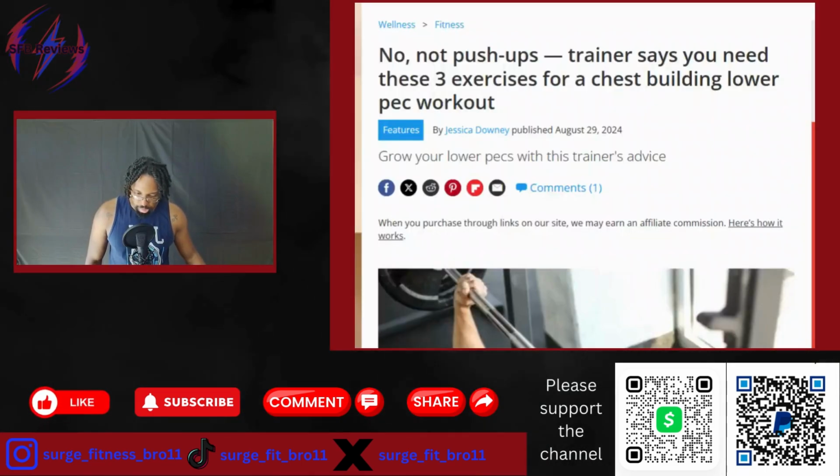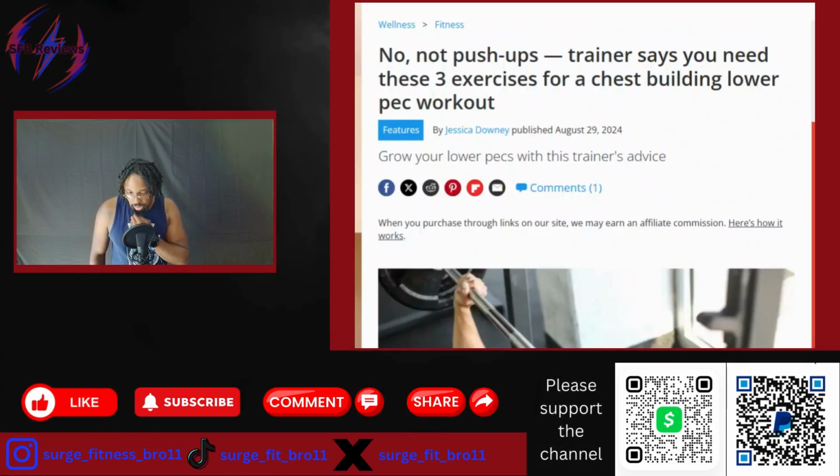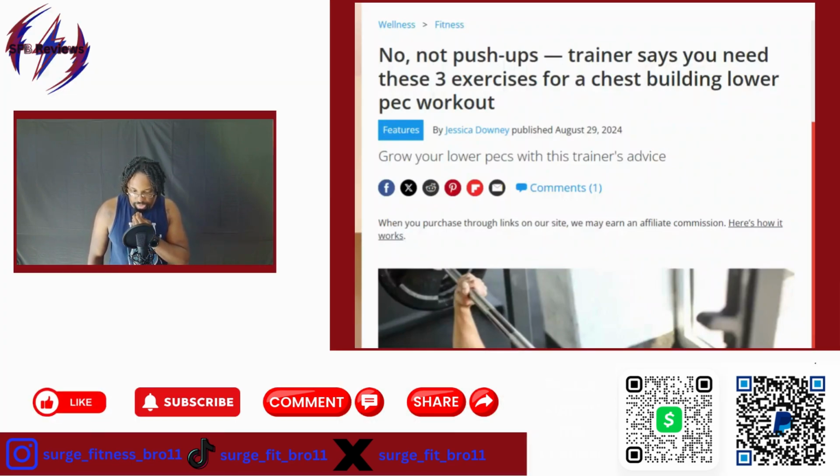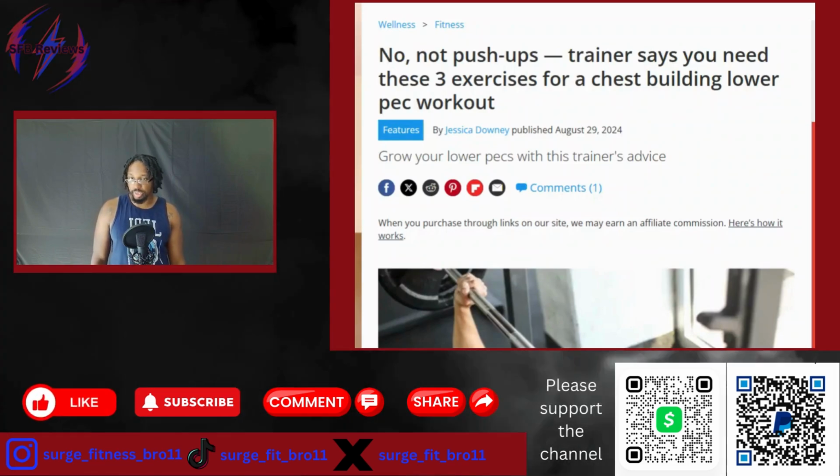All right. Here's the article from Tom's Guide. The title is "No, Not Push-Ups: Trainer Says You Need These 3 Exercises for Chest Building, Lower Pec Workout." It says, grow your pecs with a trainer's advice.